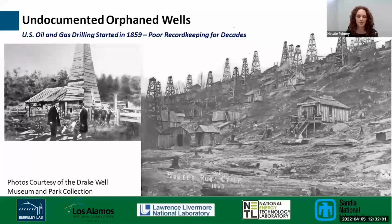So this historical photo on the right from 1865 helps put the scale of the abandoned wells problem in perspective. You can just see the proliferation of oil derricks across the hillside. And for the first several decades of the oil and gas industry, regulatory actions were really not on pace with development, and so there's a lack of detailed, accurate documentation and site reclamation, so that's resulted in this environmental legacy that's left for us to manage today.